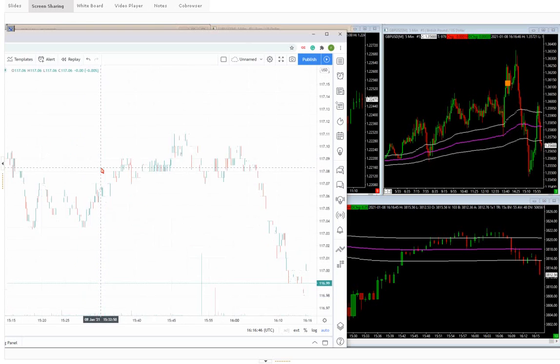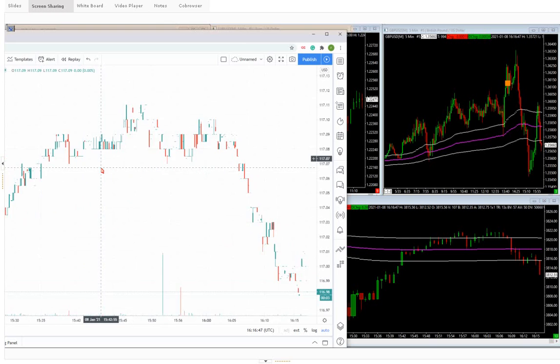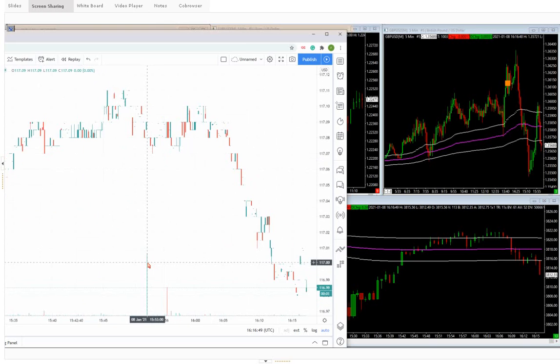1553 today, 1553. So that's obviously this big surge of volume here, and it was at 117.09. That big surge of volume right there must have been that trade coming through. This was done on the dark pools.